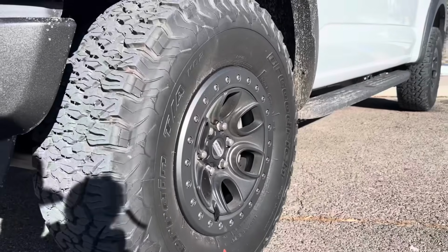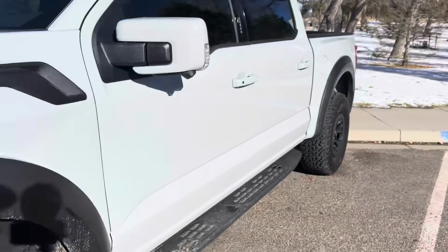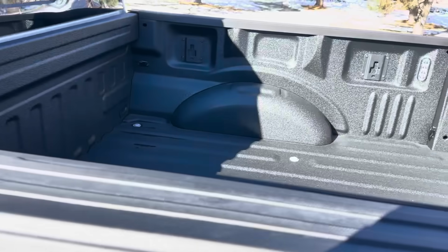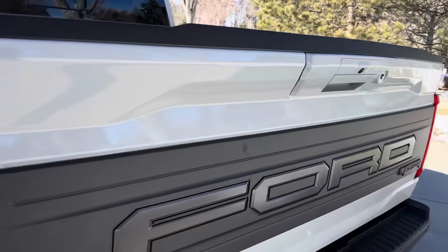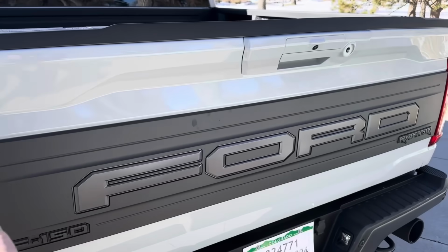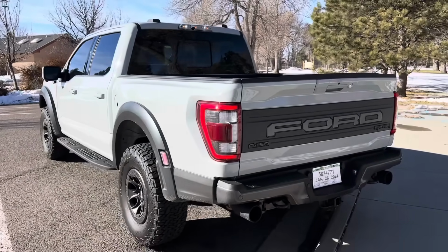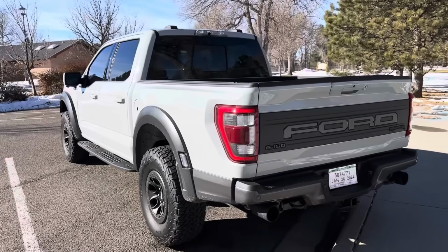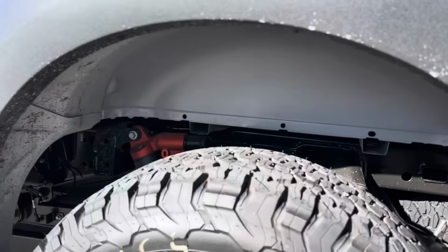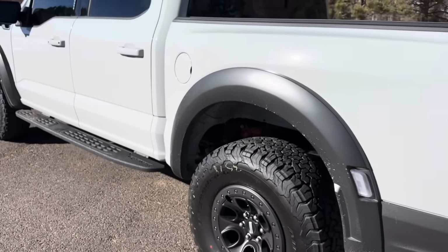Obviously, with it being 35-inch KO2s, but different wheels, 17-inch forged wheels, with my new bed liner in it. And a lot of them are coming without the rear applique. I might be saying that wrong, but the rear plastic piece here, they're actually coming without it, a lot of them due to supply constraints. So it is nice to see that it is on this one. I do have a couple additions coming. I do have some Husky wheel well liners inbound, as well as some mud flaps that will slap on it.